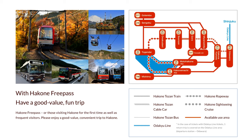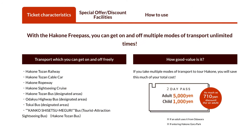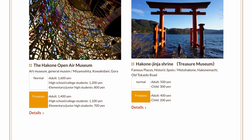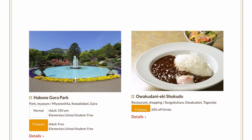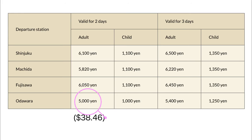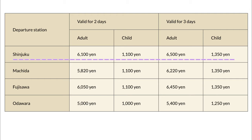By the way, if you are planning to visit any of the places I have mentioned, I recommend using the Hakone Free Pass. You can ride 8 forms of transportation, including the Hakone Tozan Bus, Hakone Tozan Train, Hakone Ropeway, and Hakone Pirate Ships as much as you want. In addition, the Hakone Free Pass can be used for discounts at over 70 facilities, like museums in Hakone, making it a great deal. My transportation costs for this trip to Hakone totaled 7,040 yen. The Hakone Free Pass is 5,000 yen for 2 days, so I gained about 2,000 yen.